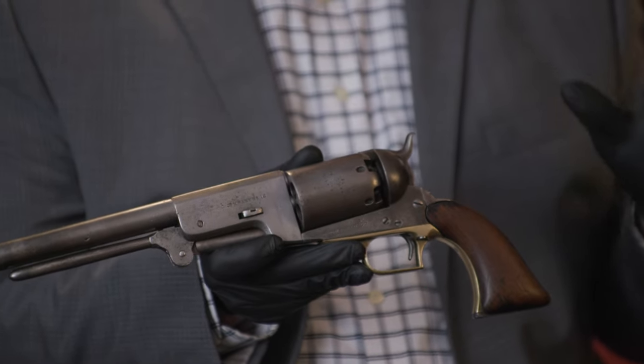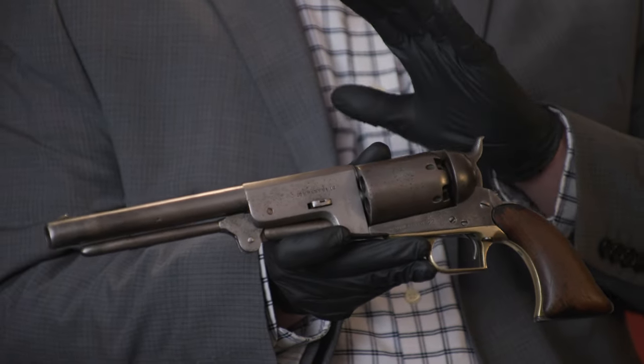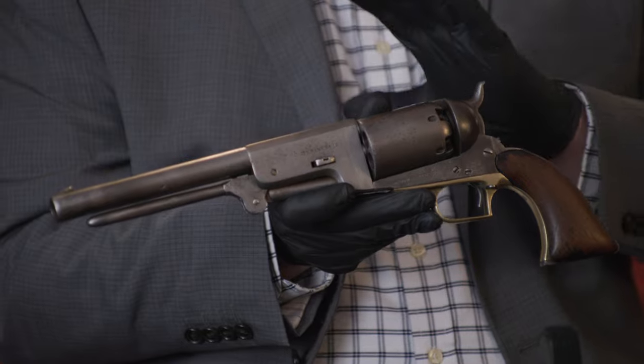We cover all this, of course, in depth in our description. We're not here to misrepresent this revolver in any way. It stands on its own. This is a genuine Colt Walker. We wish to be nothing more than completely honest about this. And some of those markings have been recut.